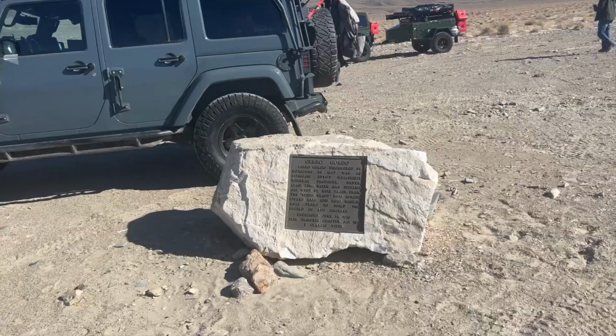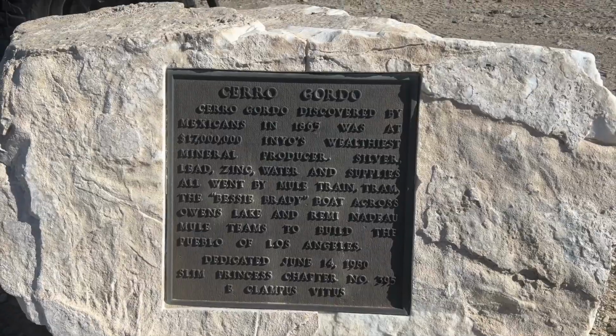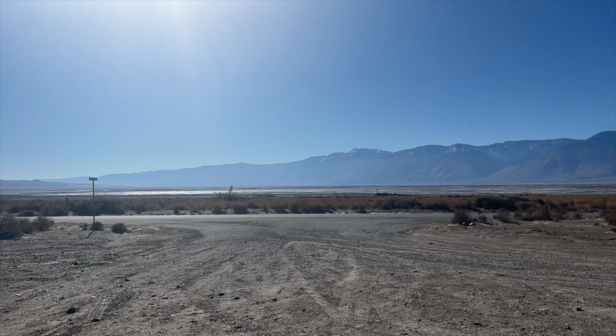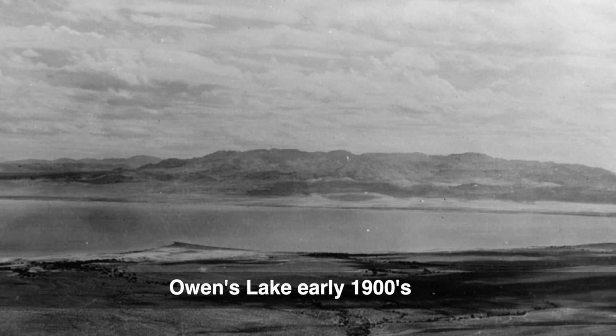That is the marker for Cerro Gordo. Talks about the town a little bit, when it was found in 1865, what was taken out of here: lead, zinc, silver. And out here you can see this is Owens Lake. Owens River comes all the way down from very far north of here, continues south. This was a big lake. It's mostly drained because of LA water usage over the last 100 years. Crazy thing, if you look out here, there's snow up in those hills.